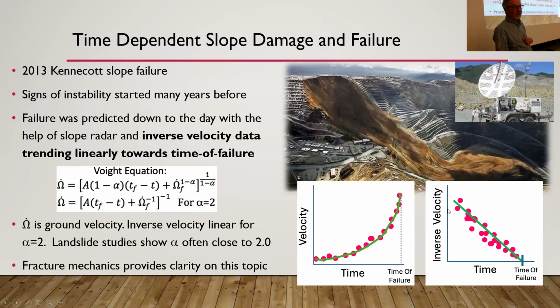before failure. But it turns out that if you plot inverse velocity versus time, we often see a straight line that points to the time of failure, which would indicate that if you were here with just a little bit of data, you could extrapolate it all the way. I mean, theoretically, you only need 2 points, velocity points, to do it. But the reality is, with rainfall and other things, it moves around.